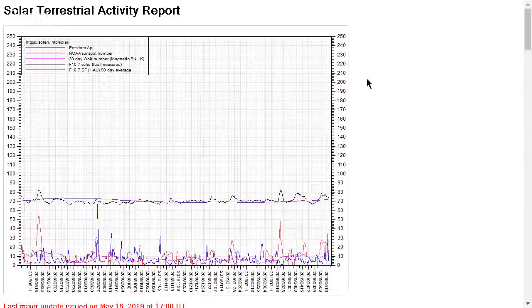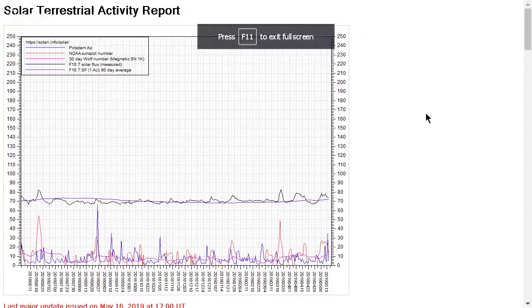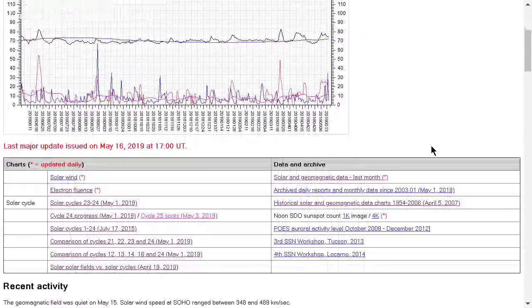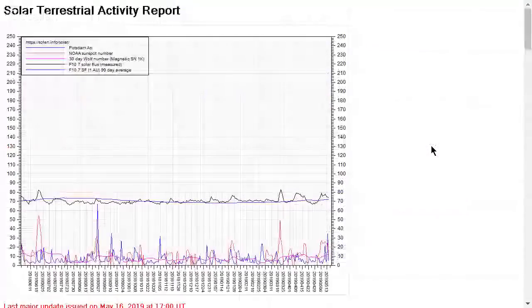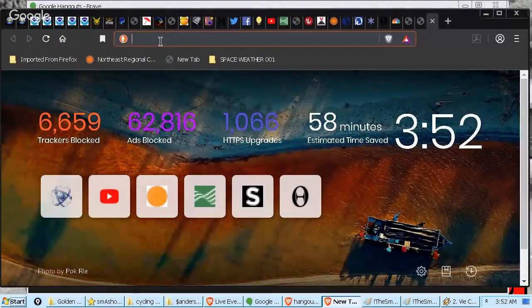And let's continue on, as we are doing things to shorten the live streams. Check out solon.info/solar for a highly updated solar terrestrial activity report. This is going to include the 10.7 centimeter radio flux. And that reminds me of a feature that I forgot to add to the stream. So we're just going to search for it directly before your very eyes.